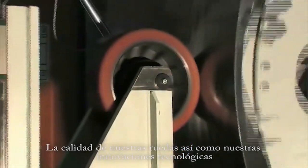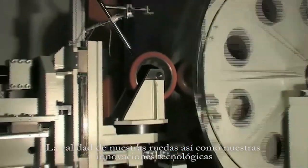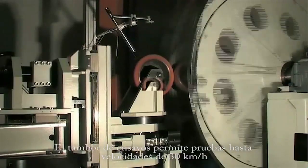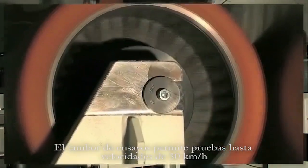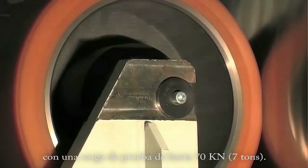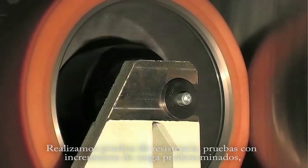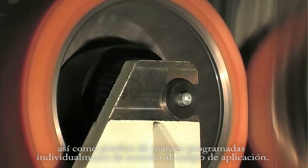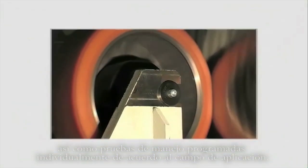The quality of our wheels as well as our technical innovations are tested on our drum test rig at regular intervals. The test rig permits test speeds of up to 30 km per hour with a maximum test load of 70 kN. We carry out endurance tests, tests with predetermined load increases, as well as individually programmed driving tests according to the field of application.